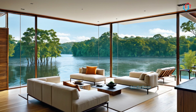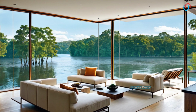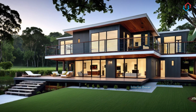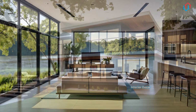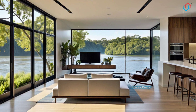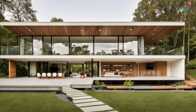Interior design plays a crucial role in creating a comfortable and inviting riverside house. The decor should reflect the natural beauty of the location with a focus on organic materials and textures. Wood, stone, and natural fibers can be used throughout the interior to create a warm and earthy atmosphere. Neutral colors such as beige, brown, and green can serve as a backdrop for more vibrant accents inspired by the river and landscape.